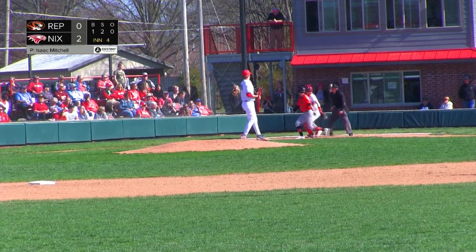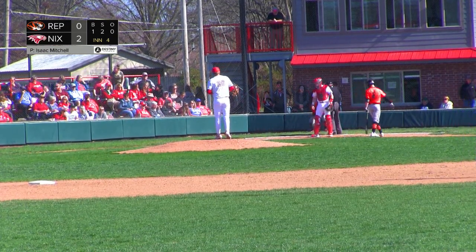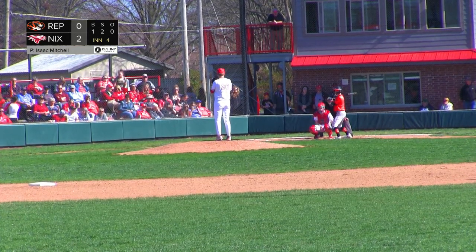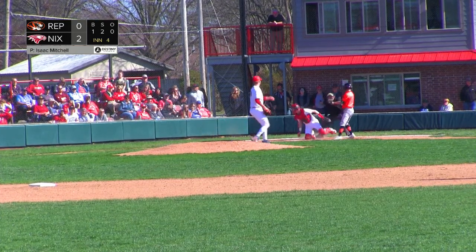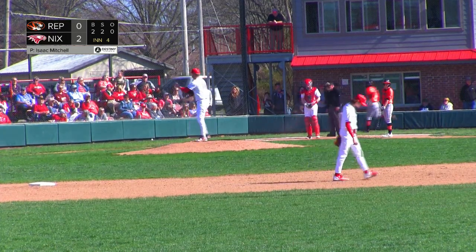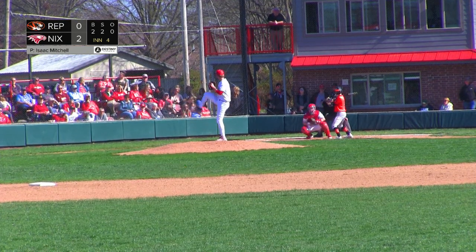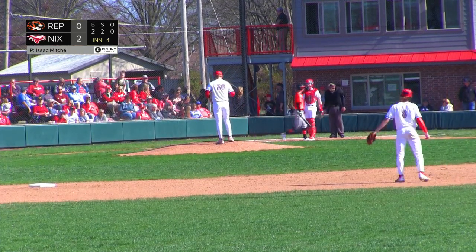Next pitch, swung on and fouled back to the screen. Pitch on the way to Brown, and it goes in the dirt. Gets past the catcher, back to the screen. And the count's 2-2. Brown leading off here in the fourth inning. Tigers looking for their first hit. And a swing and another foul back and out of play. So Brown doing a good job of staying alive.